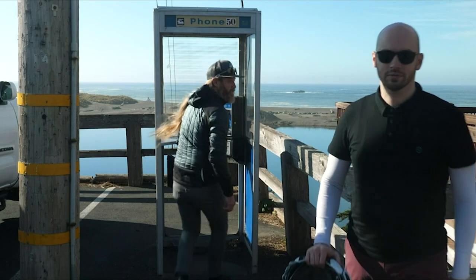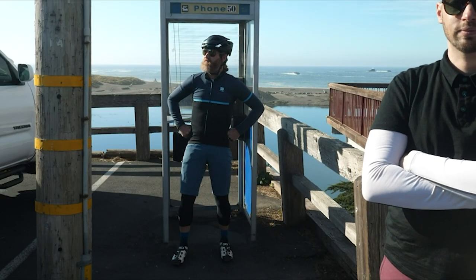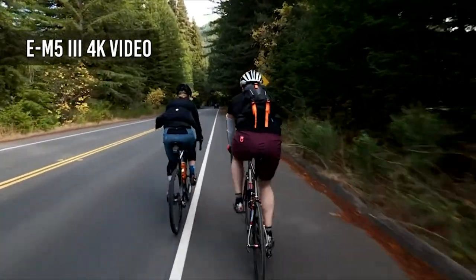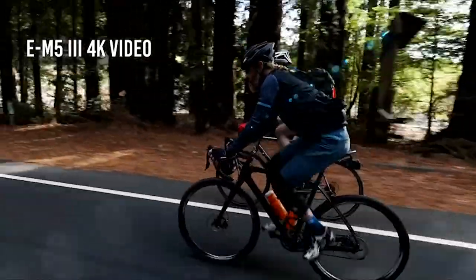With our visit to wine country complete, it was time to take on the King Ridge Ride, considered by many to be the jewel in the crown of North Bay cycling roads. To get things started, Ramey shared some fundamental tips for photographing one's bicycle.